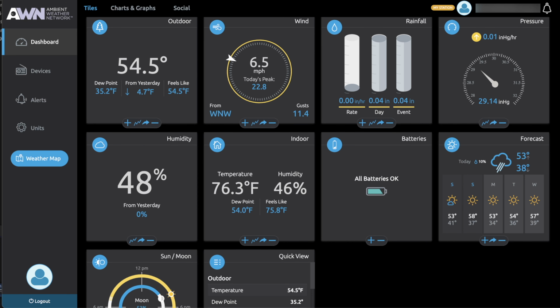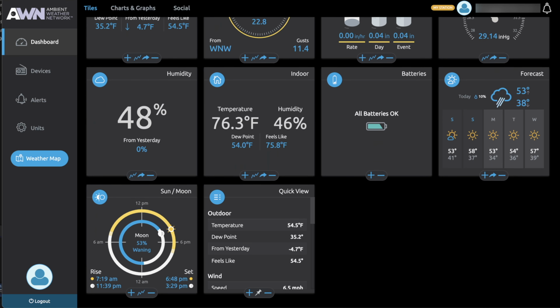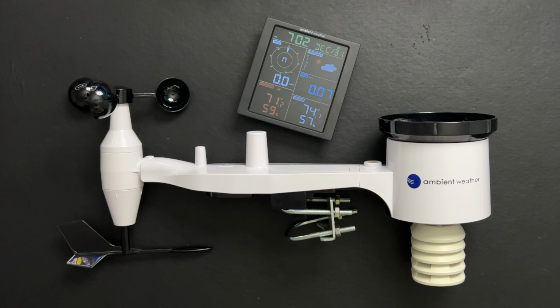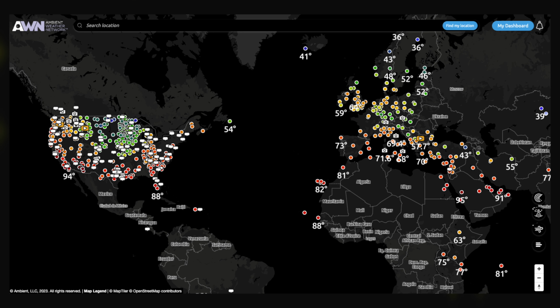This outdoor weather station offers real-time updates on temperature, humidity, barometric pressure, wind speed, wind direction, and rainfall, all displayed on a vibrant LCD screen. This weather station is manufactured by Ambient Weather and provides free access to their online dashboard where you can track the station's data along with thousands of others on their network.